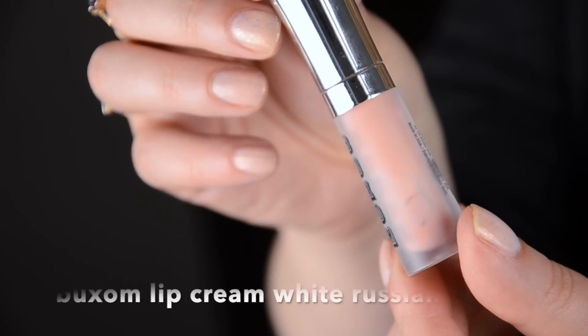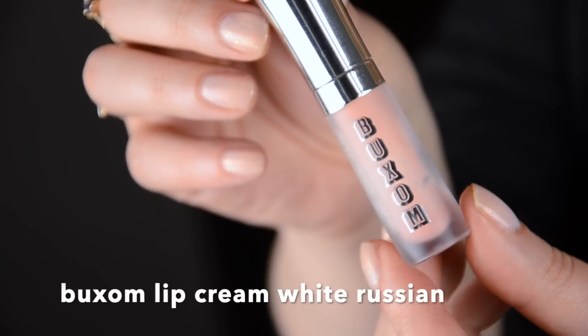The last product, we're getting there, guys, is a lip gloss. The only lip gloss I've used up in the last 6 months, and this is Buxom Full On Lip Cream in White Russian. I'm very happy that it's done.